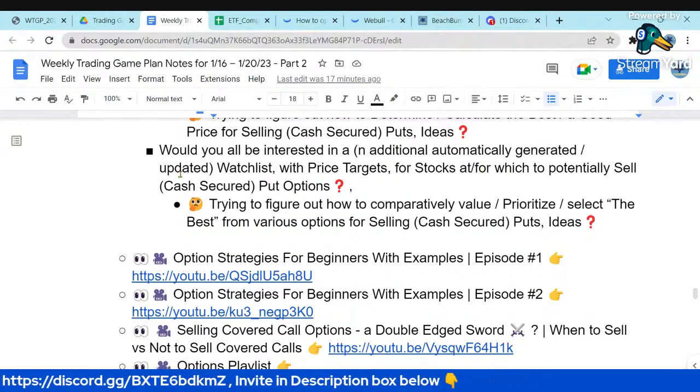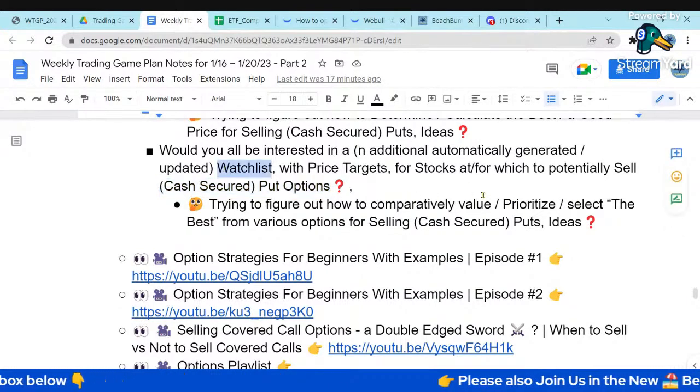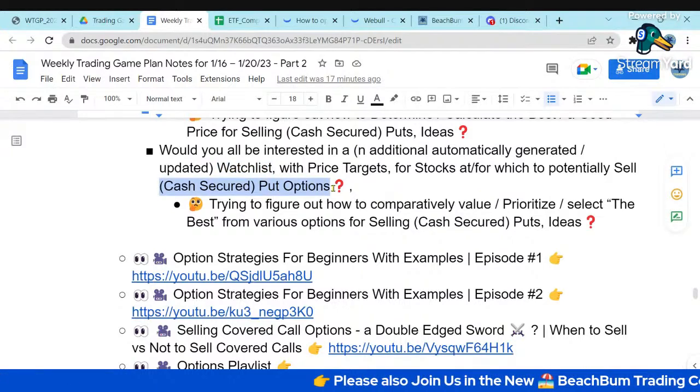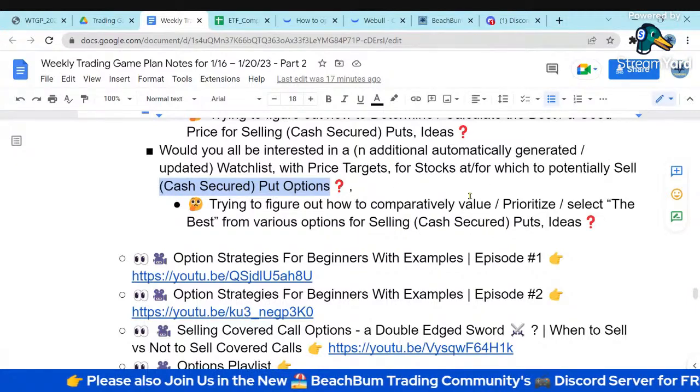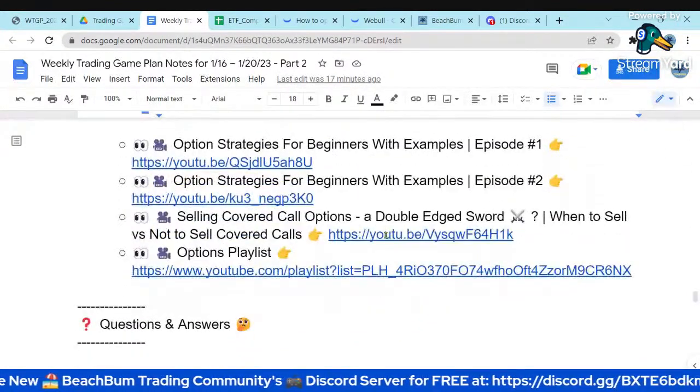Also, if you all are interested in an additional section to our automatically generated watch list webpage relative to what I find in terms of looking at cash secured puts, I'd love your input as to whether you'd find that to be of additional value.